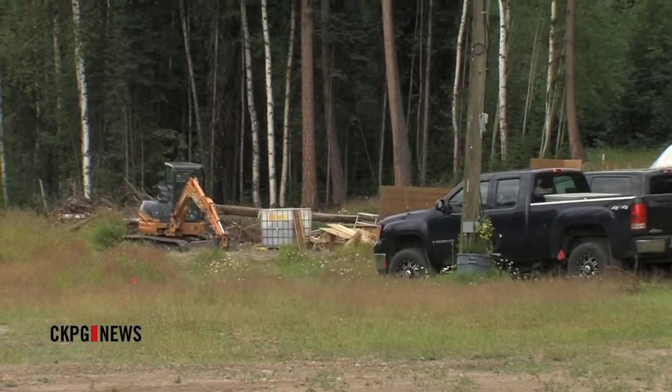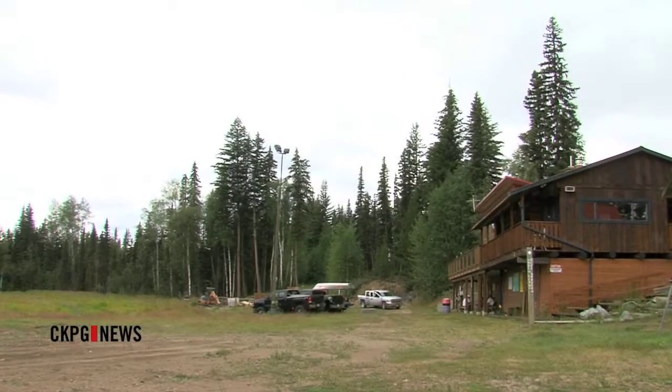The half pipe area has been cleared, and hopefully within a week and a half, they'll be moving into the slope style course and working on that. With the warm summer we've had lately, it's really helped the projects get on track. Right now, yeah, things are going good.